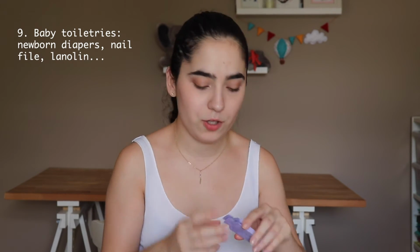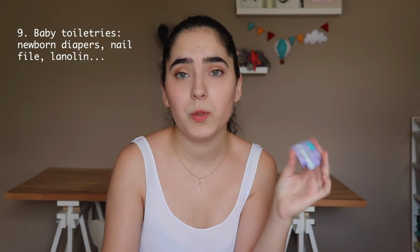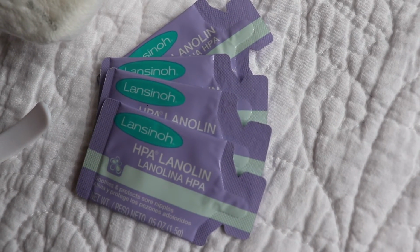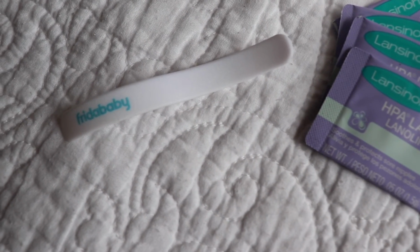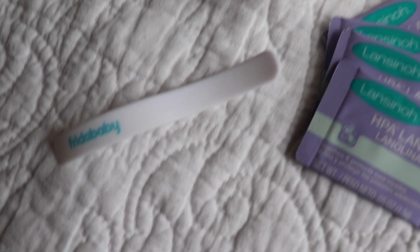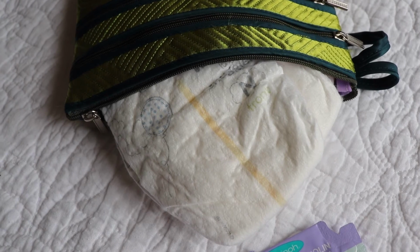Also, here I had some of these travel size freebies of Lansinoh, the lanolin cream. I actually used the Medela that they gave me at the hospital, but these were a gift from a friend, and it was handy to have with me. You can take some of these, buy one of the big bottles of Medela lanolin or Lansinoh lanolin, or ask in the hospital if lactation nurses or lactation consultants can give you some if you need them for breastfeeding. And the last thing that I have in the small pocket was one nail file. Let me see if I find it.